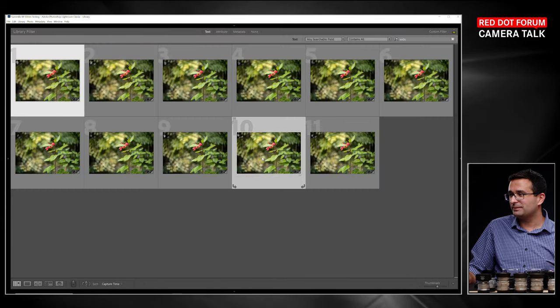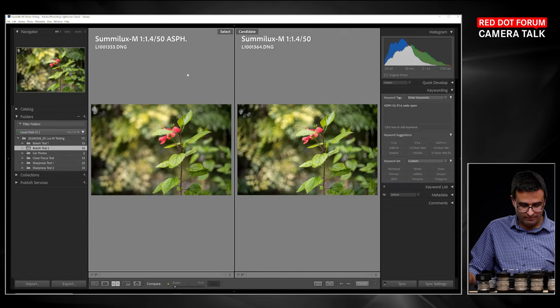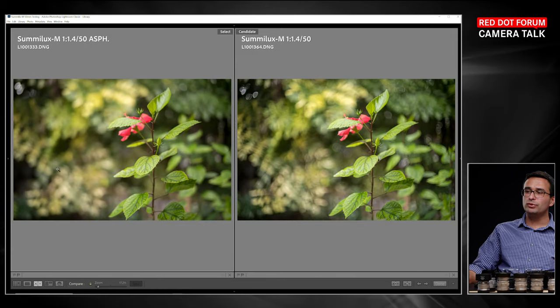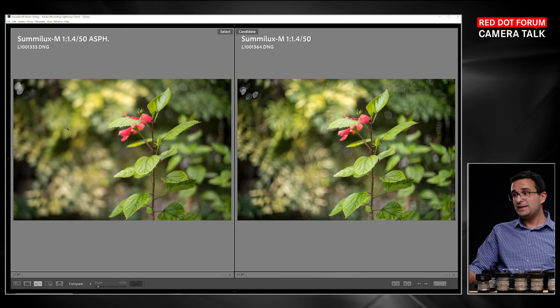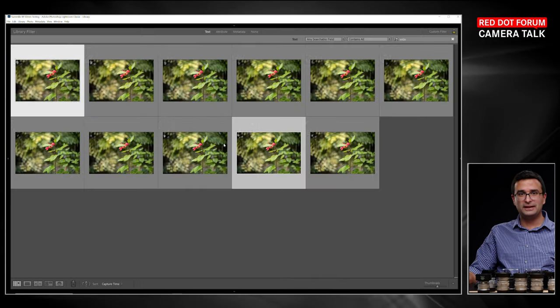Then you start talking about version 1 versus modern. You can see just on the left, the modern one, how smooth, silky smooth, it just melts away. Look at the bokeh balls here, very, very smooth. This is the definition of modern Summilux bokeh on the left, and the definition of a vintage Summilux bokeh on the right. This is like 101. This is how it works.